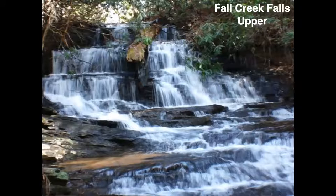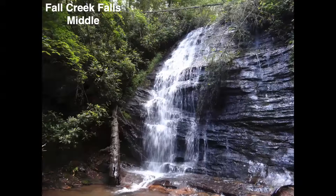That's the upper one, right by the county. This is all Oconee County. We haven't moved out of Oconee County yet. So this was right below the road, the upper Fall Creek Falls. And then the middle one is just, you could hear it.